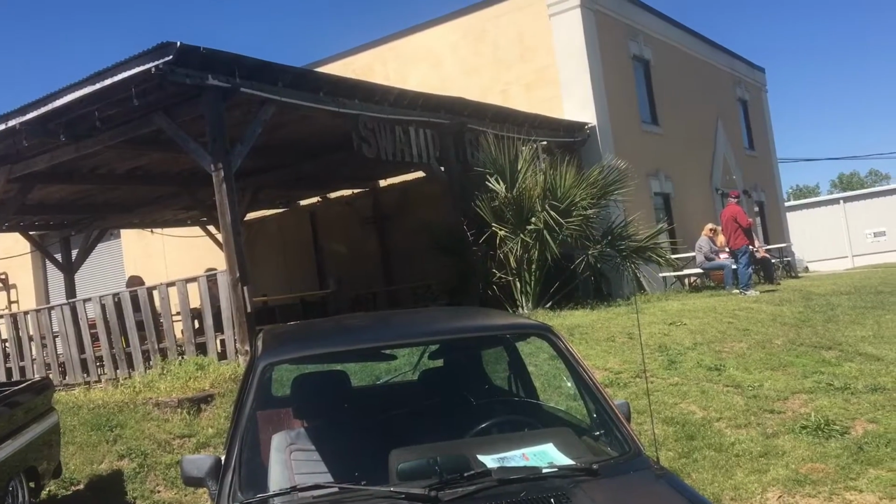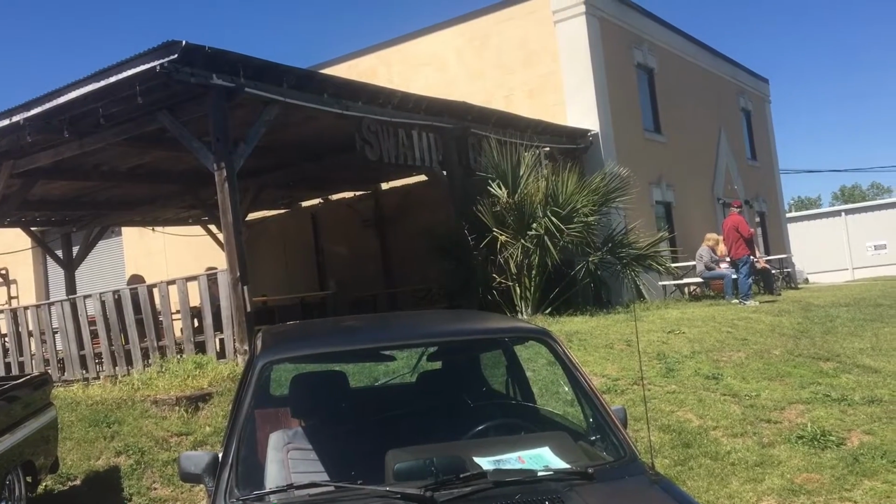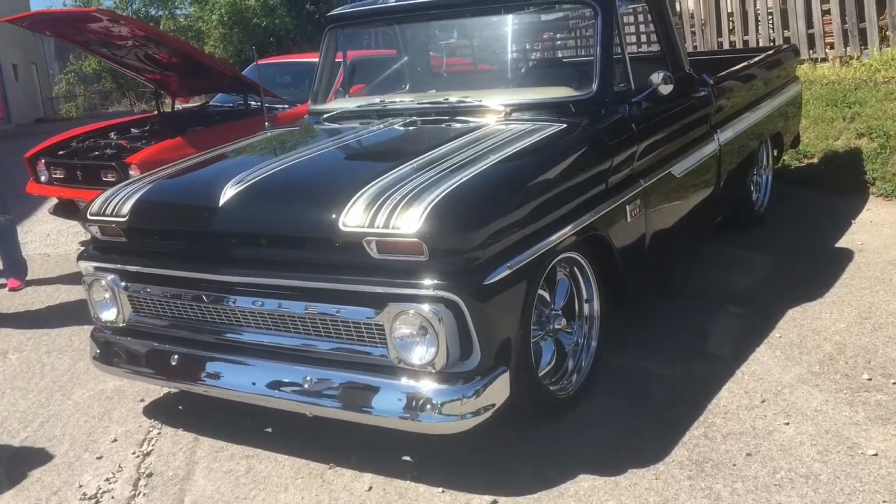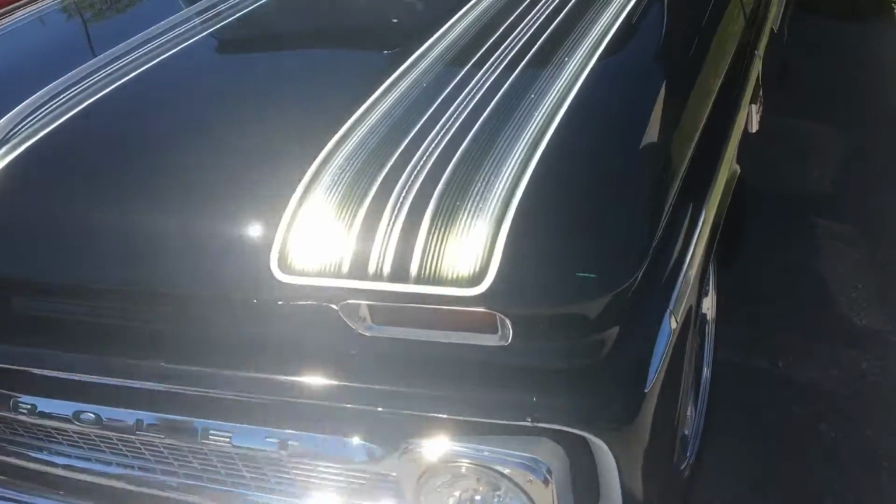Swamp cabbage, having my monthly cruising. Classic core theme today. Look at Jason C. Tin here. Look at this paint.